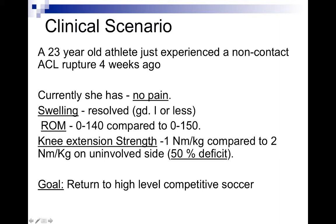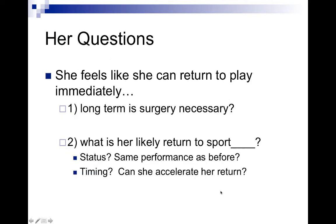So let's say we have a 23-year-old athlete that experienced a non-contact ACL rupture 4 weeks ago. After 4 weeks, her swelling has gone down. She has no pain at this point. Her range of motion is near normal, but she still has a significant strength deficit, approximately 50% on isometric testing. Her goal is to return to high-level competitive soccer.